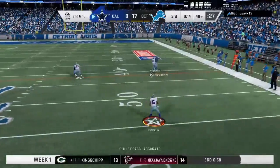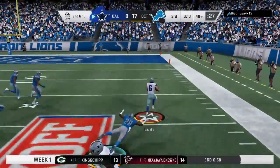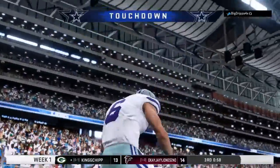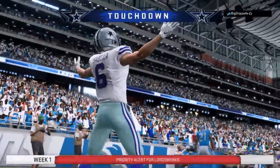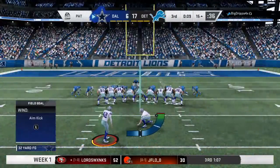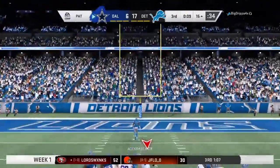Now a fake on the give here as they try the run-pass option. That ball complete to Isabella. And he is into the end zone for a Cowboy touchdown. Andy Isabella, 52 yards. And the Cowboys get a bit closer.